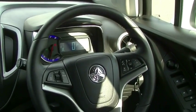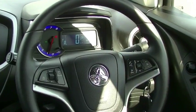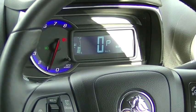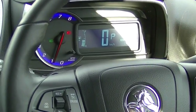Center console. Do have quite a funky looking thing here. We've got the tacho on the left, and in the center, big digital speedo as well, also telling us what gear we're in. Good fuel gauge there as well. Currently showing just over 14,000 kilometers on this vehicle. Like the big digital speedo actually.